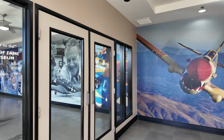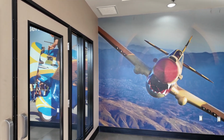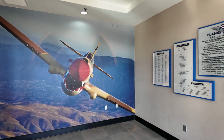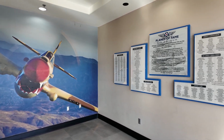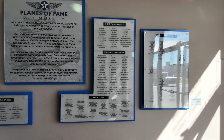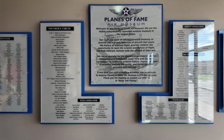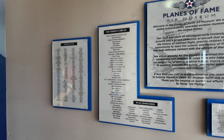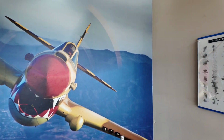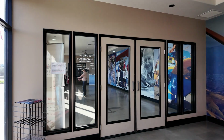The Planes of Fame Museum opened its doors in 1957, and it was the mission of the founder, Ed Maloney, to preserve and protect post-World War II aircraft from being systematically destroyed and scrapped for its metals. Maloney was a local resident who grew up in nearby Pomona.